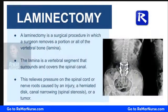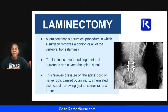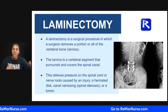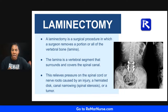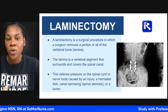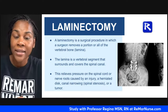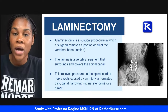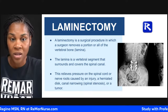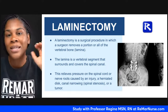So when we are talking about this very complex surgical procedure, know that it is not done and it is not taken lightly. There is a lot of consideration as to when a patient will get a laminectomy, because what happens is you have the what? The ectomy. So ectomy means what? Whenever we see ectomy on the end of something, we know we are taking it out. We are removing it. And what we're removing here is called the lamina.